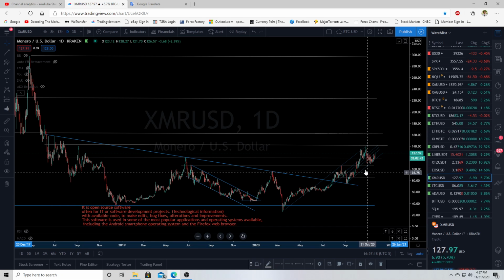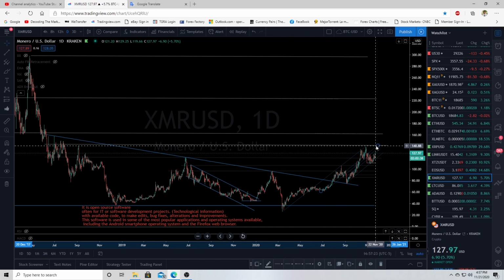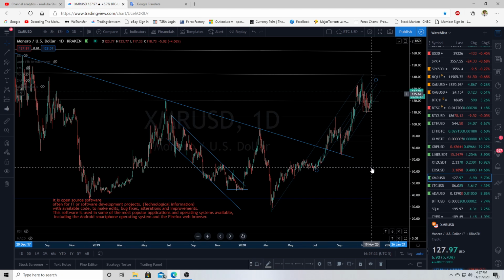Something that could happen is to exceed in this bull market these two levels. It is 140 and may exceed 160. Right there, it is what I can tell you about Monero.